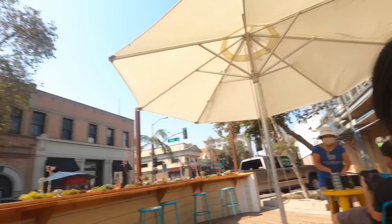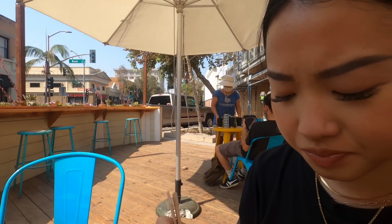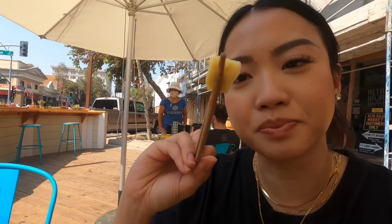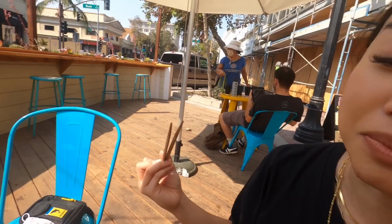Oh my god. Oh wow. All the herbs in there. The sweetness. There's a little sweetness to the uni, right? Yeah. Oh, that's really good. Tastes so fresh. Oh, and there's bits of this egg tamago. It's like a sponge cake-ish egg sponge cake. Wow, this sriracha was good.